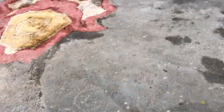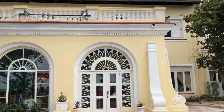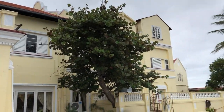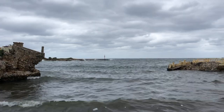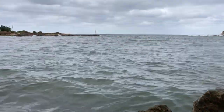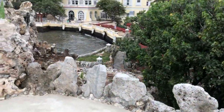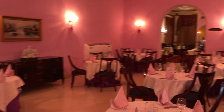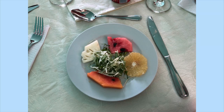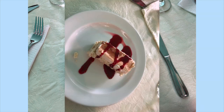Immediately after, we went to eat lunch at a fancy restaurant that was located right by the water. There was a great view, and before eating, I just went outside to the balcony and took a look. The restaurant itself was actually really fancy and had live music, and for our first course we had fruits and salad, and then rice, vegetables, and beef, and then a cheesecake.